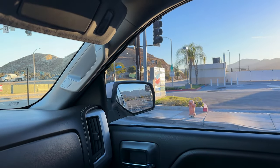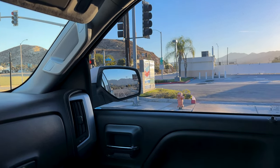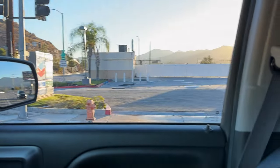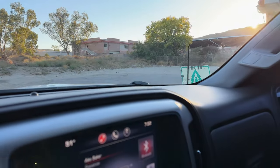And then if you have a truck like mine, this Chevron on the corner of Soledad Canyon and Sand Canyon has E85. You can't see it down there. It's like 3-something. So cool spot to fill up with E85. Bill's Place. Adventure pass sold here.